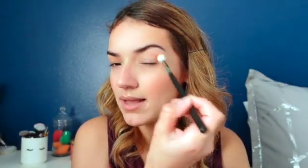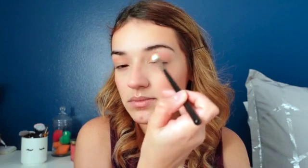I'm going to go back in with the bronzer, the same bronzer I used for my face. I'm just going to go in with this Morphe M441 brush. I'm just adding that bronzer color into my crease, make it look like even more meshed together. Add some definition. I don't know why on the camera it looks very harsh. Like, it looks very orangey, but it's not that orange. I don't know what's going on.